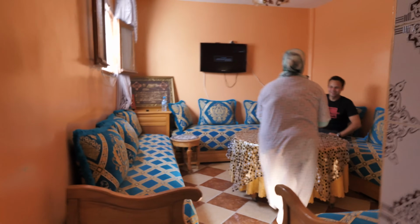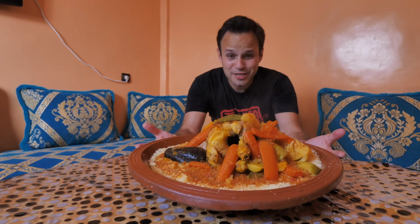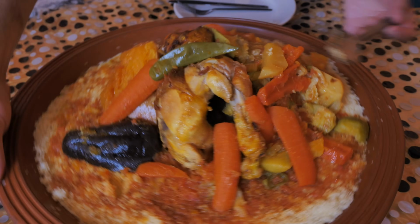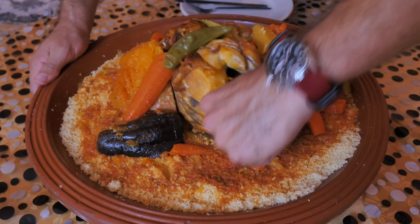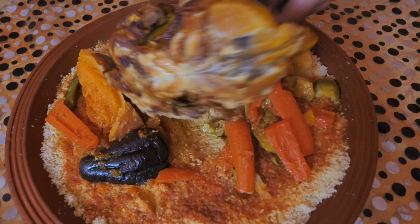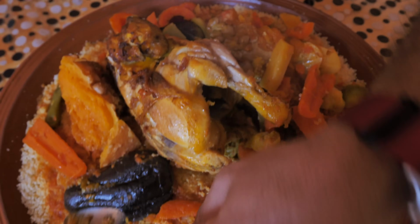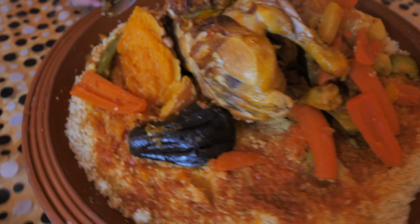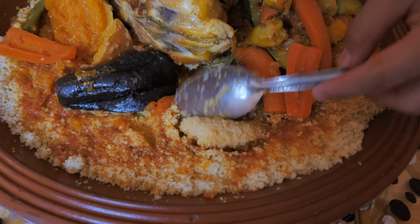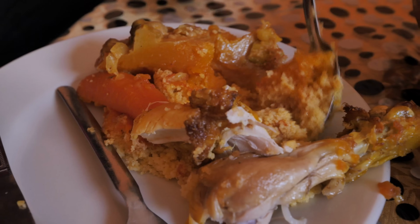Oh, wow, merci. Wow, that is the biggest couscous you'll ever see. It is so big. Look at that. That's a whole chicken. She puts a whole chicken into the couscous. Wow. Whole chicken, eggplant. Look at that. Pumpkin, tons of carrots, and she just loads the sauce. Tons of fluffy couscous, and she loads up that vegetable stew. So let's get a nice bite there.